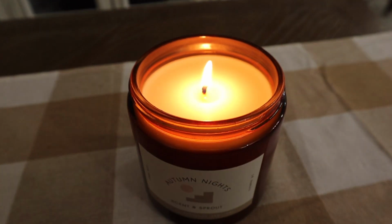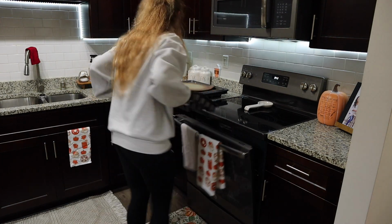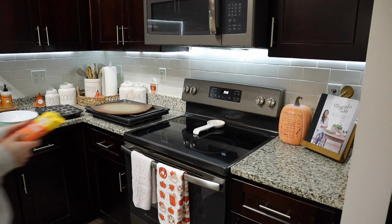Now that we have a cozy fall candle burning in the living room, I'm gonna head into the kitchen and get some fall cookies put into the oven.